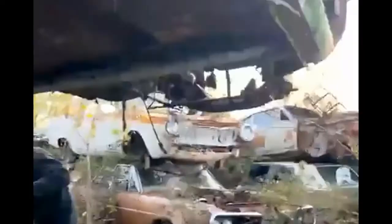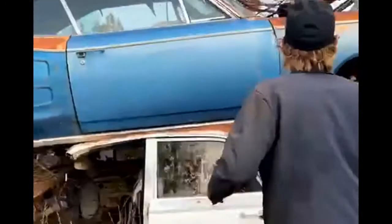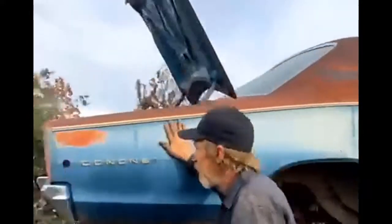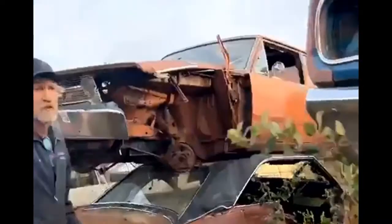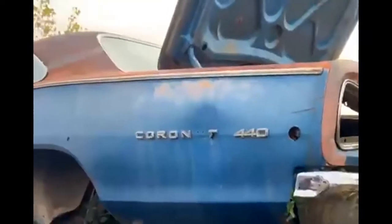Oh, look at that 68 Cornet right there. Oh, shoot. Same thing, very sought after. Whole car. Probably a good old Cornet.